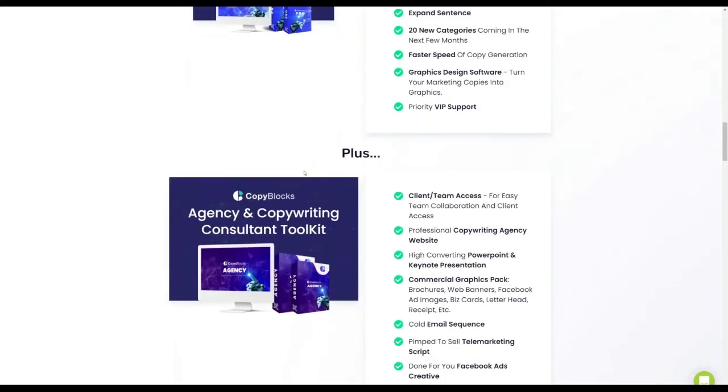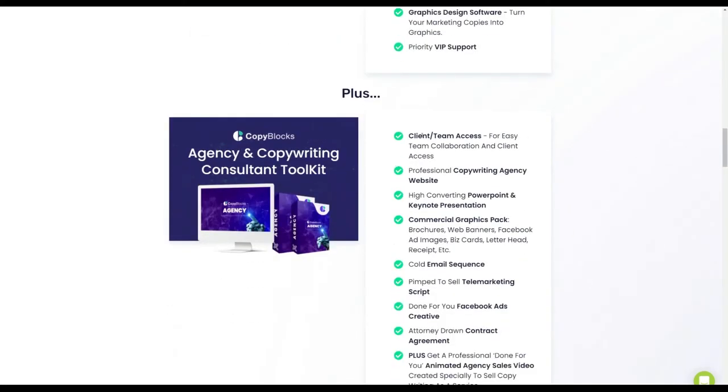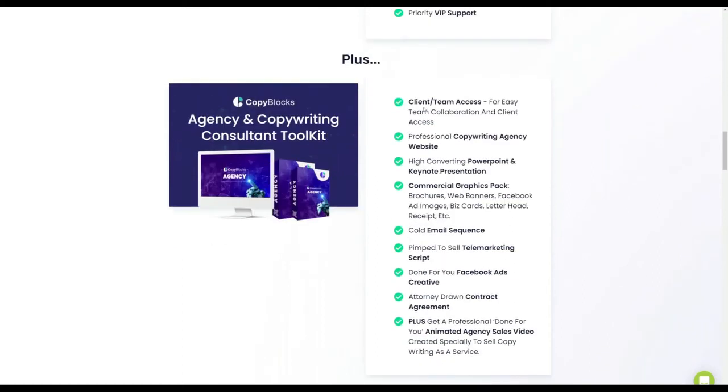Now, agency and copywriting consultant toolkit. For those of you that are really interested in offering copywriting services other than using this to scale your own business, you'll be able to actually create a team for yourself. If you have a VA or you're planning on getting someone on board, you can add them to the Copyblocks agency service. You get a professional copywriting agency website done for you. A website like this alone will cost you at least $500 separately. It's included in your bundle.